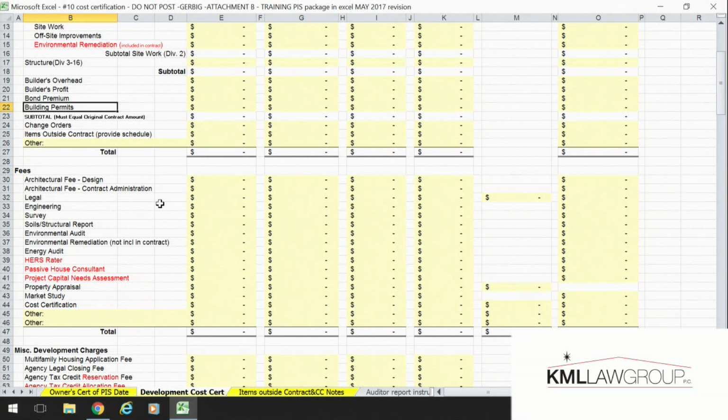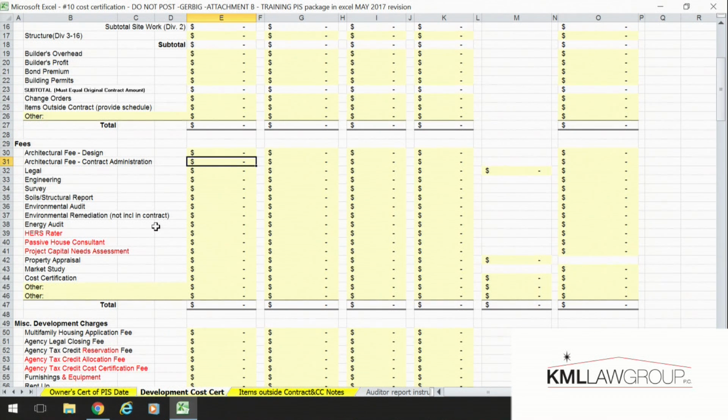Along those same lines, when Carroll was talking about the construction contract, the same goes for the architect contract. These lines here should match the architect contract, and if they don't, then you should explain to us why. Don't put your reimbursables on another line, because those architect numbers are also capped. You have caps on those, and we're going to move it anyhow, and it goes into your cap. I kind of sound like I'm talking out of both sides of my mouth when I say that.